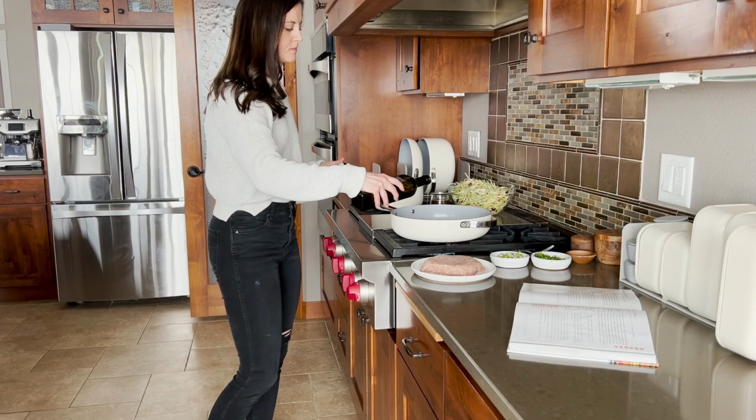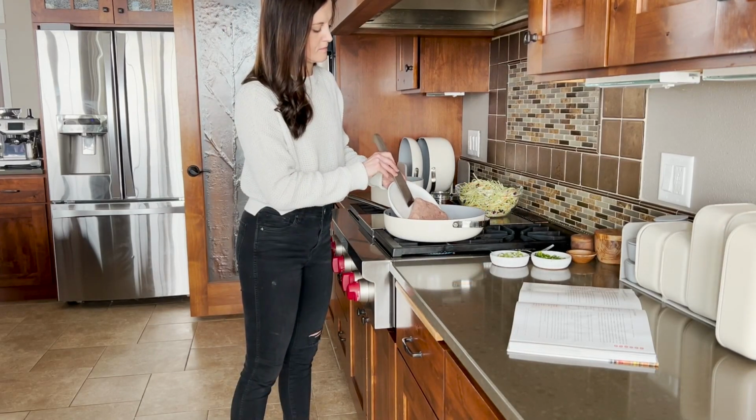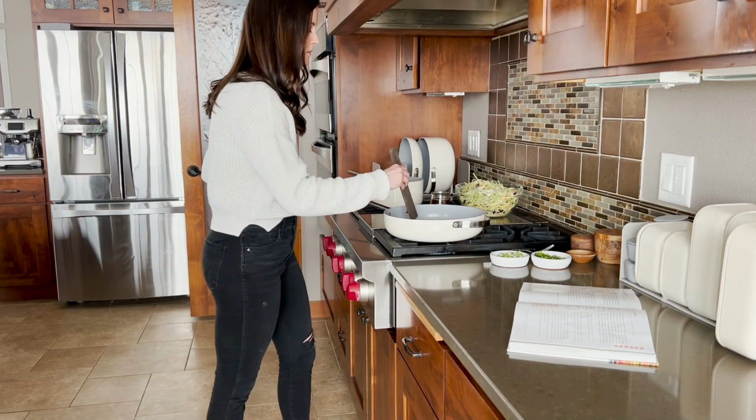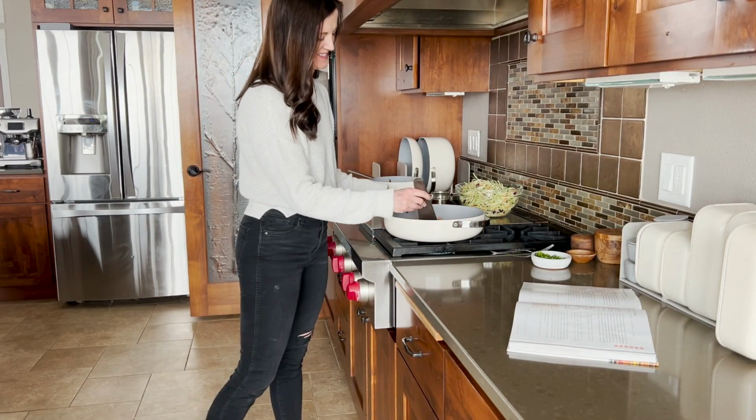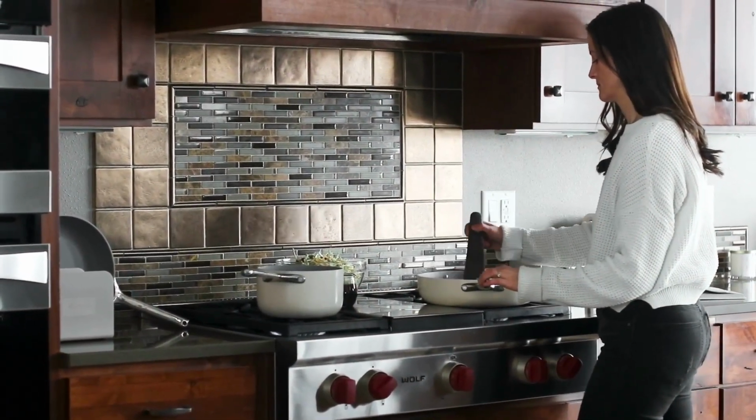Here I'm making our egg roll in a bowl recipe, a veggie-loaded dish that is full of flavor and nutrition that thousands have loved. It contains ground pork or ground turkey, shredded carrots and cabbage, and an easy-to-make sauce that tastes just like you're eating the inside of an egg roll. It is so good.